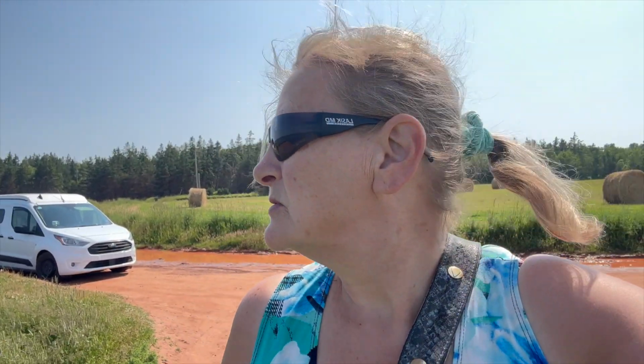So that being said, there's people out fishing. Summerside is just across the way. And it's just an absolutely gorgeous day. We've been on the road now for about an hour and a half. This is our second lighthouse stop. We really haven't gone that far. It's all part of that touristy thing that goes on, right?